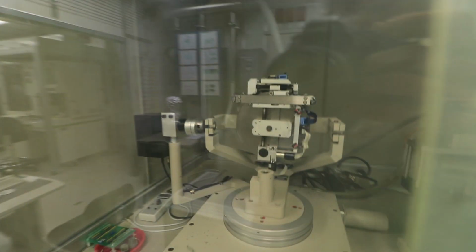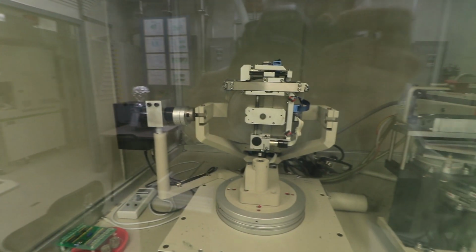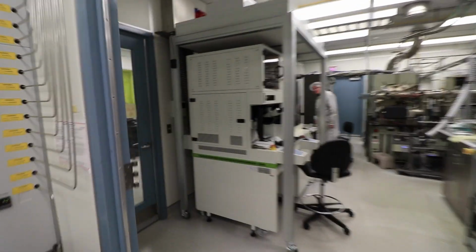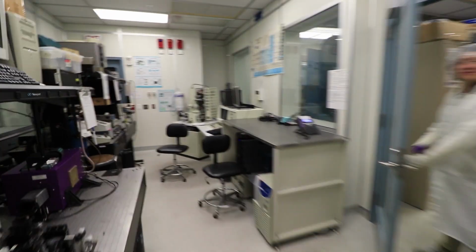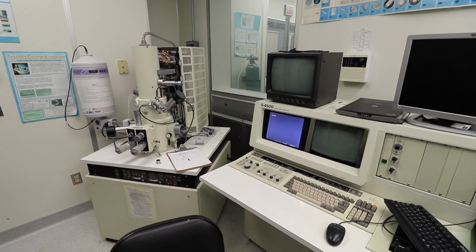Structural characterization is performed using a computer-controlled Philips high-resolution 3-crystal, 5-reflection X-ray diffractometer. There's also software capable of performing dynamical X-ray simulations. General surface characterization is performed using a Hitachi S4500 cold field emission scanning electron microscope with EDX capabilities.